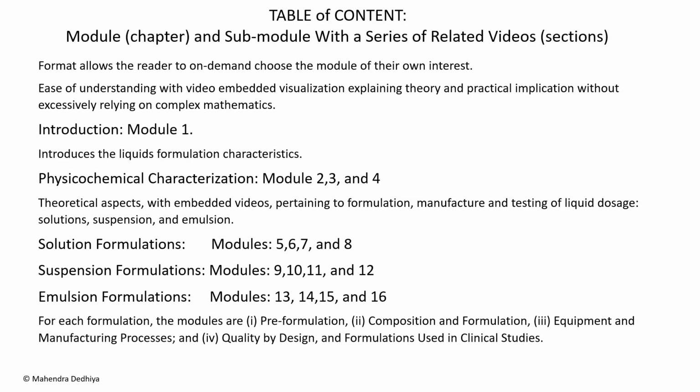The table of contents is in modules and sub-modules, i.e., with a series of related videos. The format allows the reader to choose the module of interest on demand. The sub-modules are designed for ease of understanding. This is accomplished by embedding video for visualization and implication of theory, without excessively relying on complex mathematics.